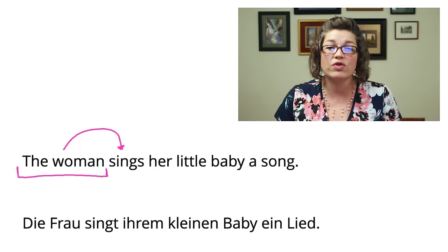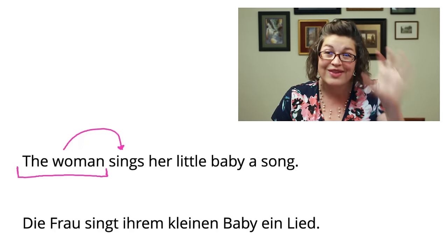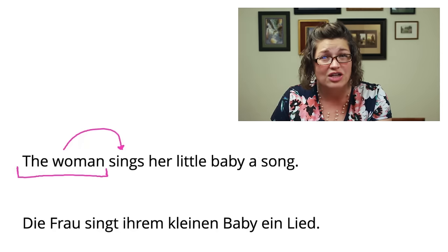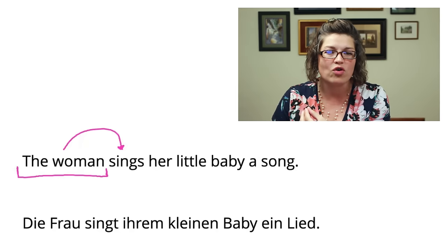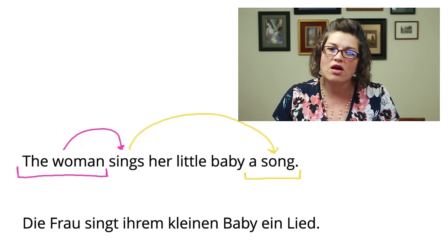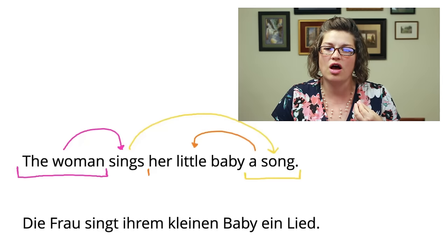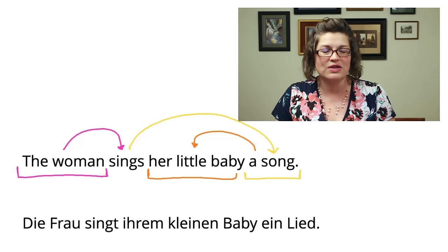And here arrows can really help us out. So if we have the woman, the subject noun in the nominative case, connected to the verb, connected to the action that she's taking, then we go directly from that verb to the song that is being acted upon, okay? And from the song, we move backwards to the dative case, to this indirect object that gets inserted in between the nominative and the accusative cases.